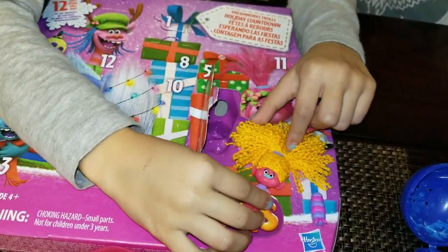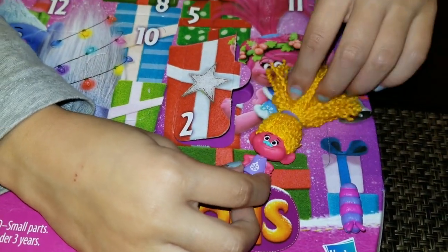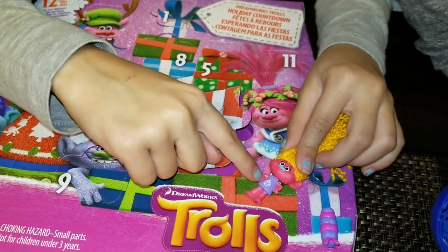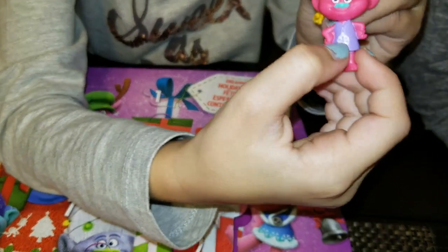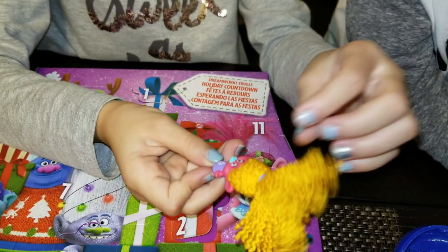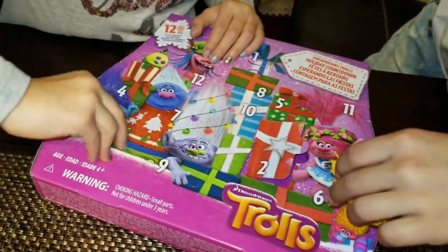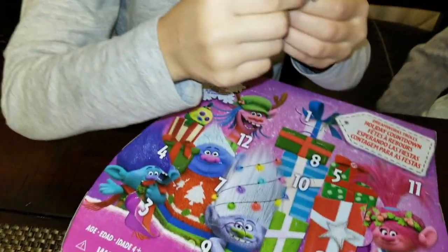This is DJ Suki, and she has super curly hair, and it's orange yellow. She has the same skin color as Poppy. And I like her dress. This is a little ornament, and it looks like a little king. And her nose is kind of violet blue. Let's let her play with the book, and let's open the third one. And DJ Suki loves the little clear bug.